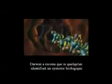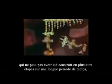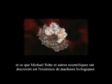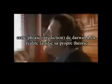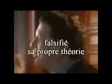Darwin acknowledged that if someone identified a biological system that could not have been constructed in incremental steps over long periods of time, then his theory would be invalid. And what Michael Behe and others have discovered is the existence of biological machinery that cannot be explained away by Darwinian processes. Darwin's failed predictions have in fact falsified his own theory.